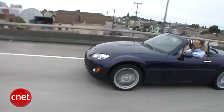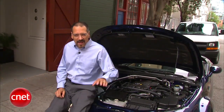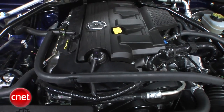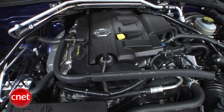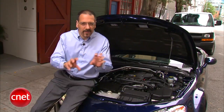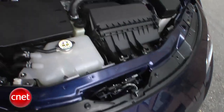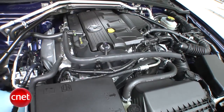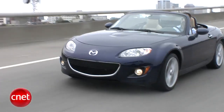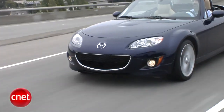Now here's something I just love about the Miata. Mazda has the gall to put a simple 2-liter inline-4 in here. And that's about it. No direct injection, no turbo, no supercharger, no independently variable computer-controlled valve train, just a 2-liter inline-4. That's the kind of engine I had in my first car. Not much has changed. 167 horsepower, 140 foot-pounds of torque.